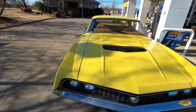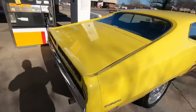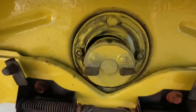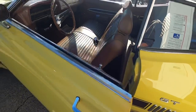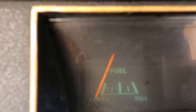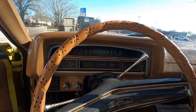Okay, I just put about $30 worth of gas in this one. I do believe that gas gauge is gonna work. That's gonna be my guess. I don't know for sure, I haven't checked it yet, but you put it in right here in the back. Let's see what we got going on here. Gas gauge is right here. It's not moving. I would have bet that worked. If anything changes, I'll let you know.